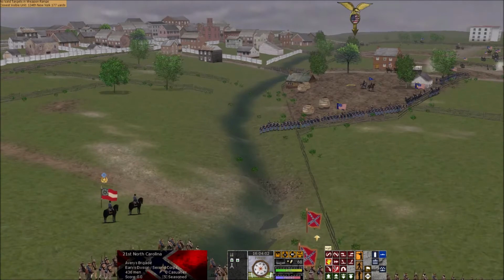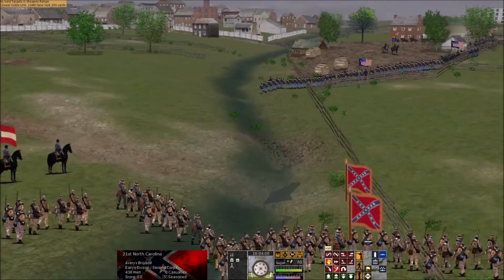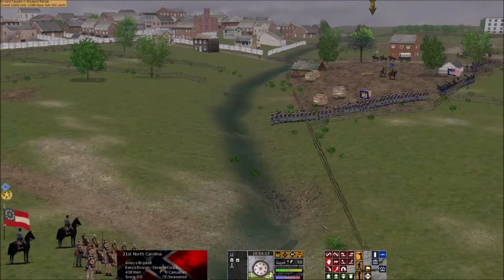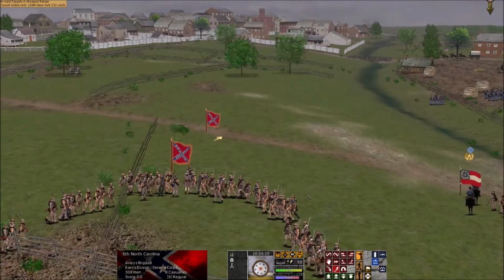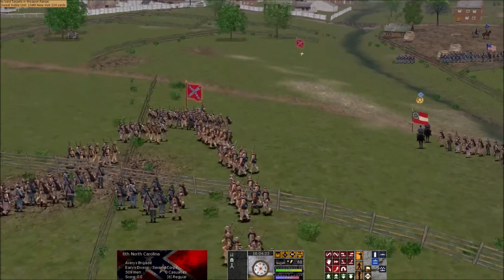The 21st advanced in the open. Men look grimly forward as one man mutters, "For what we're about to receive, may the Lord make us truly grateful." Their ranks opened as the Yankees rested their rifles on the rail fence, pulling back their hammers. The 6th North Carolina in the meantime flanked wide around the Yankee right in a column of the likes that Napoleon's army would recognize.